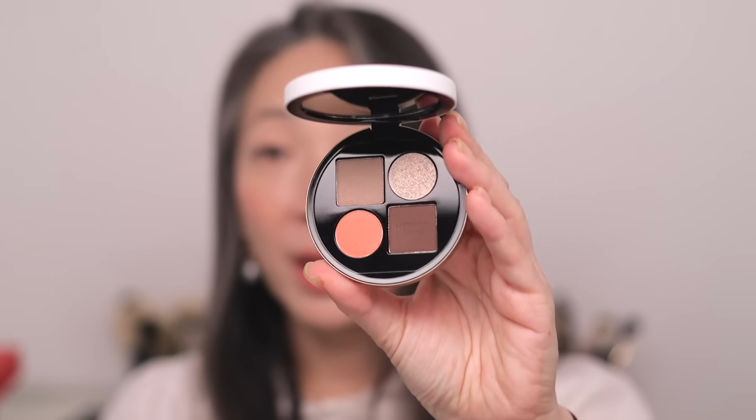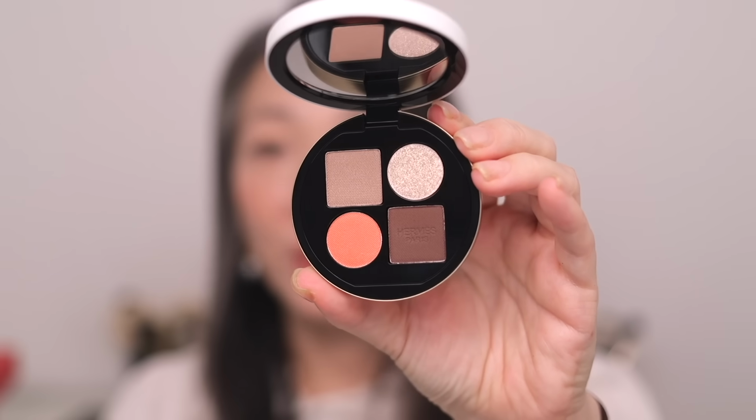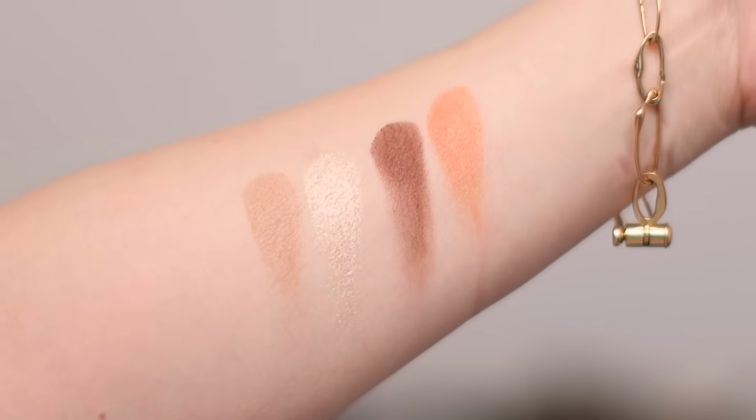Here is number 3, which is Ombre Fauve, and I apologize if I'm mispronouncing all of these beautiful French words. But here are some swatches for this one. Really gorgeous, really gorgeous. I'm excited to try these out because these do swatch really beautifully.